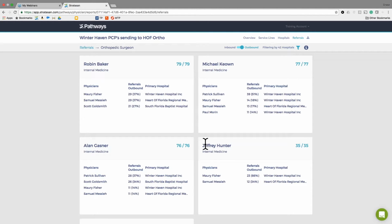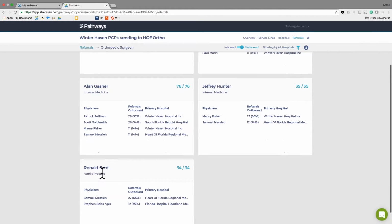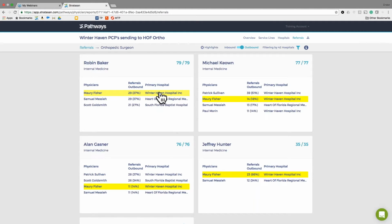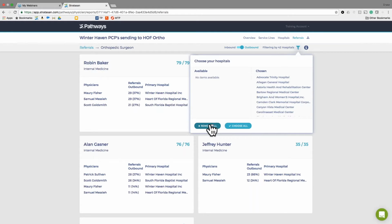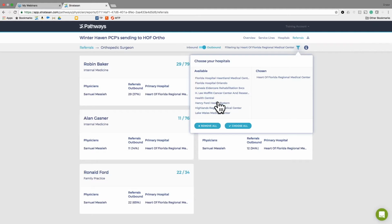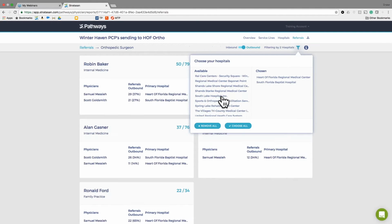And now we have a very objective look, in that we know that these 4 internal medicine doctors and this one family practice doctor are sending patients out of network. Obviously, they're sending several patients and keeping them internal at Winter Haven. But when we use the filter option, we get a better grasp on the amount of patients that are leaving. So up here at the top right is a command center for this particular report to be able to filter down and choose specific facilities that we want to look at from a referral standpoint. So I'm going to remove all for right now, and I want to look at Heart of Florida and also the South Florida Baptist Hospital.